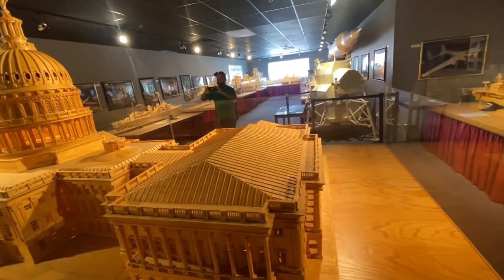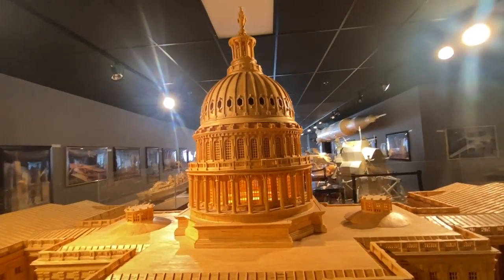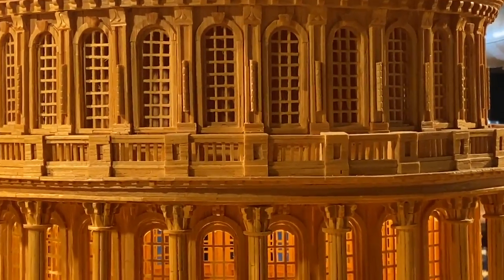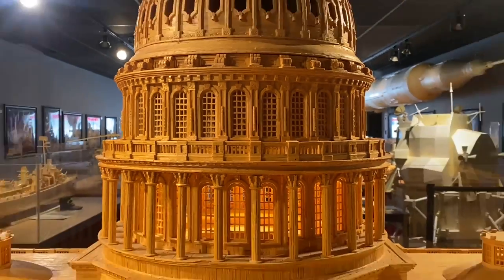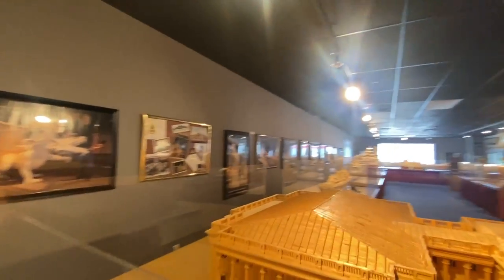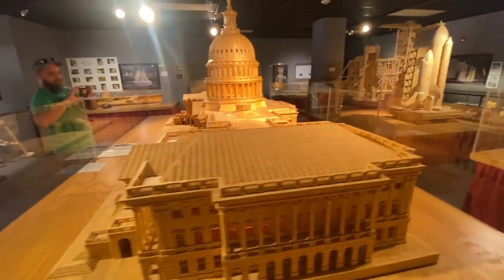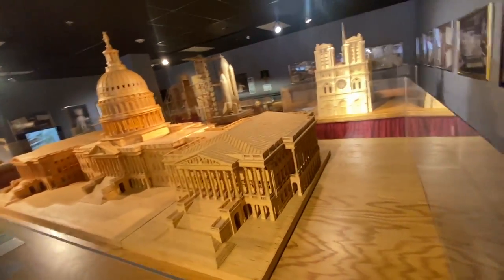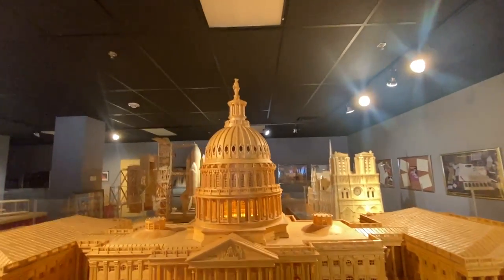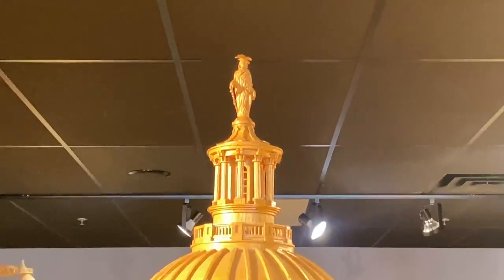I never even seen what the back of the Capitol building looks like. Oh, look at how pretty. Look at them all. Oh, how pretty. Okay, get back around. Look. Can't focus in on it.